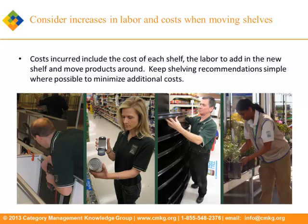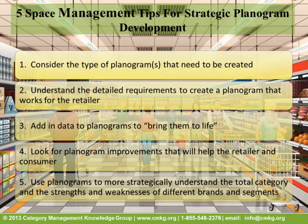And for any additional shelf that needs to be added into the planogram, there's also an extra cost of, say, $20 per shelf, plus the complexity of getting the new shelf into every store. So try to keep things easy for the implementation when creating planograms, or they probably won't be approved by the retailer. So here are the 5 tips that I've covered in this video.